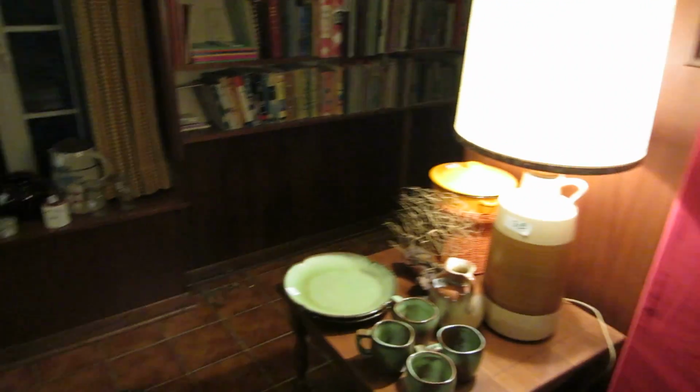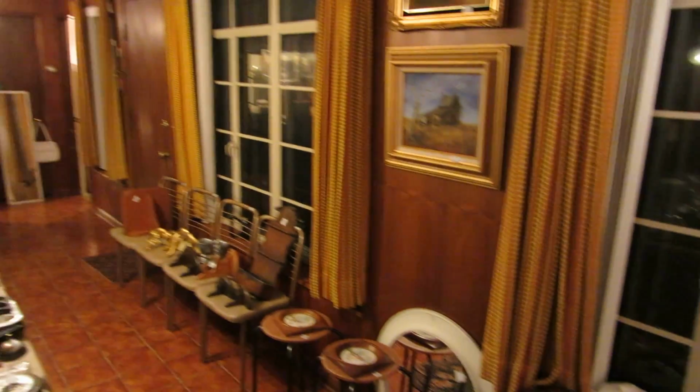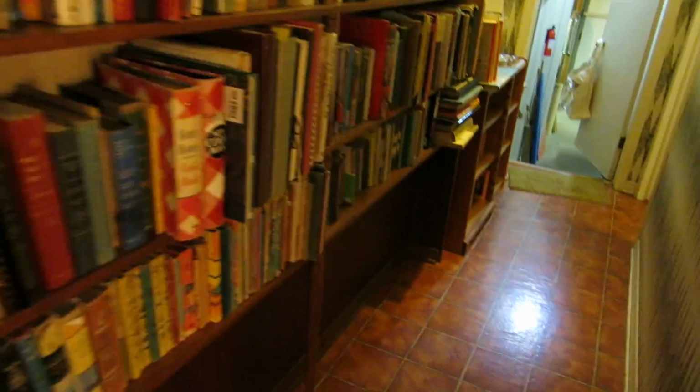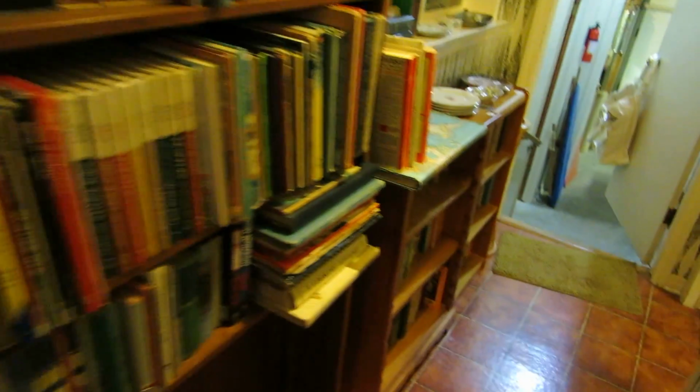And some more Frankoma. If you like crockery, we have a Red Wing 3-gallon jug that's signed and everything. And lots more vintage. Down here we've got all these books, pretty much everything like the rest of the house, 50s and 60s. A couple of bookcases.